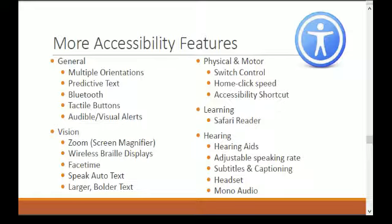A few of the other vision-related features include zoom, which is a screen magnifier, wireless braille displays, FaceTime to make signing and lip reading easier when you're communicating with someone, speak auto text, as well as larger and bolder text. Some features geared toward those with physical or motor disabilities include switch control, devices that can be attached via Bluetooth or other means to your iPad to enable a tactile switch outside of your iPad to help control it. Home click speed can be adjusted to suit each individual person's needs. As we talked about before, there are various ways to make accessibility shortcuts available.